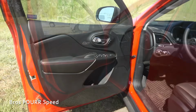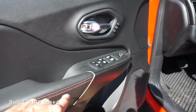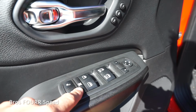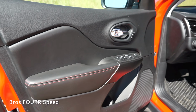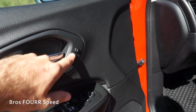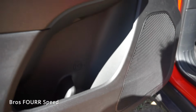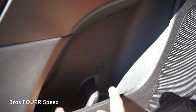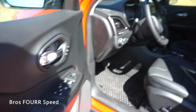Starting off with the door panel, this has black leather on the armrest along with red stitching. You have automatic front windows with your window lockout, your lock and unlock behind that, along with the side mirror adjustments. The release handle is just above that with some memory seat adjustments as well. This has a 9-speaker audio sound system with 2 cup holders in the backside, so you have plenty of storage space in the door panel. A little bit of storage space on the grab handle itself.